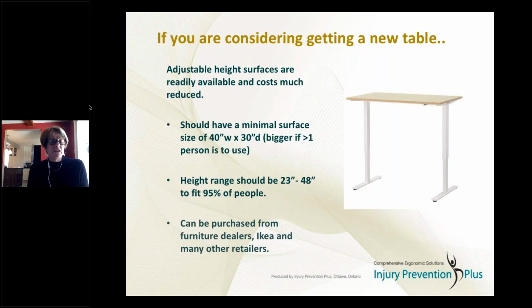If you're considering changing your workspace, and you have been for a long time, you can do it yourself in settings. If you're considering getting a new table, one of the things you can do is look at a height adjustable table. There's lots of them out there. The cost has really come down. They're in the range of $600 to $1,000 now, as opposed to $2,500 a number of years ago.